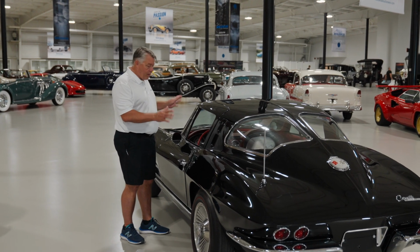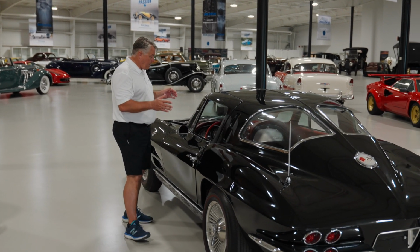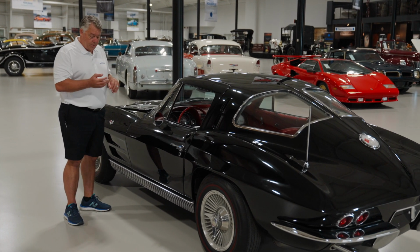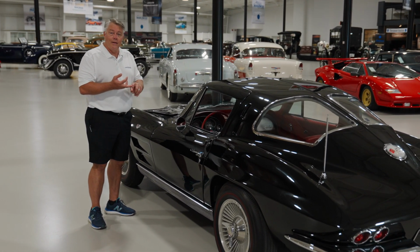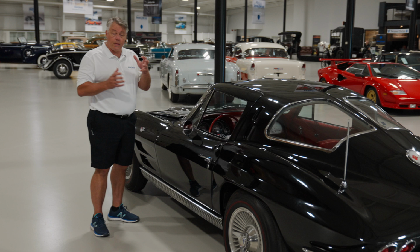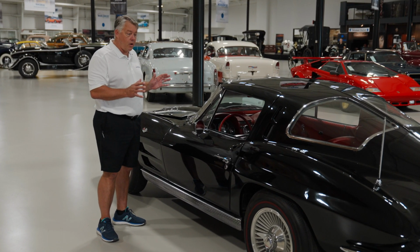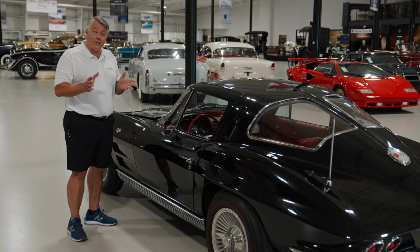So we've got a correct black car, matching number car, 4-speed car with tons of options, power steering, power brake, and factory air conditioning. And we have documents and paperwork. Make sure you check that out so you can see all the history and what's been done to the car. A frame-off restored car in 2006.